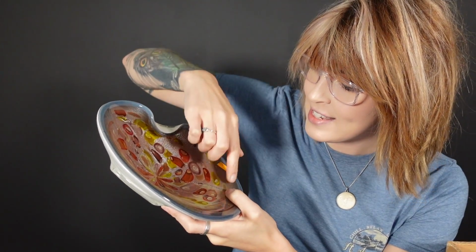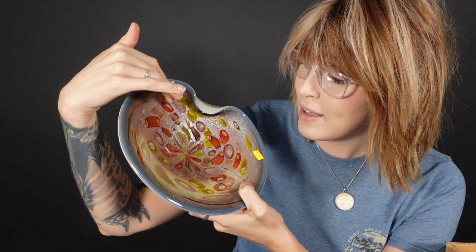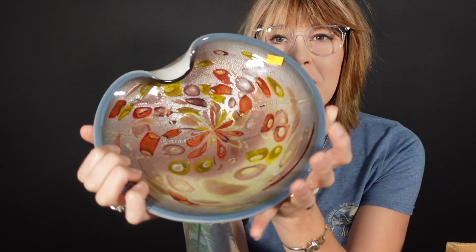All right, item number one. I can already tell what it is just by holding it in my hands. This is art glass, and it is an absolutely stunning Murano bowl. It's got the silver lines in it, but it's this beautiful amethyst color with almost this periwinkle edge. Is that not beautiful? I love it.